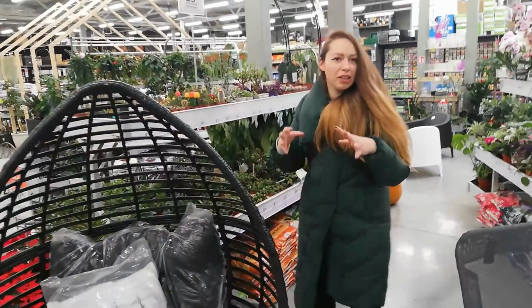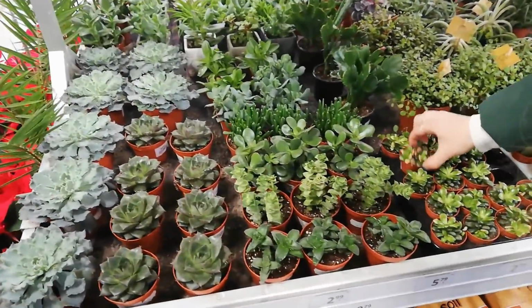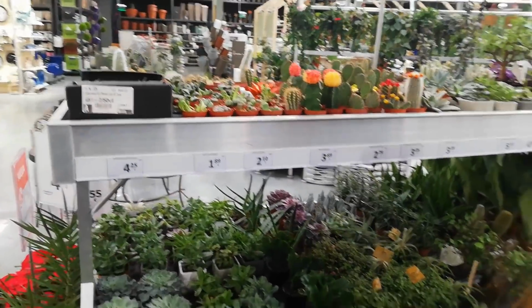And now let's get back to the real plants. So we have some needle succulents. And look at these, so pink. 3 euros. Okay, not too bad.